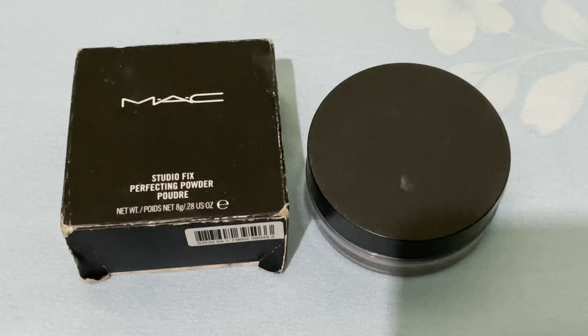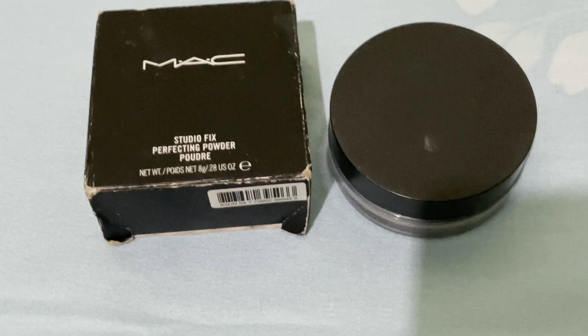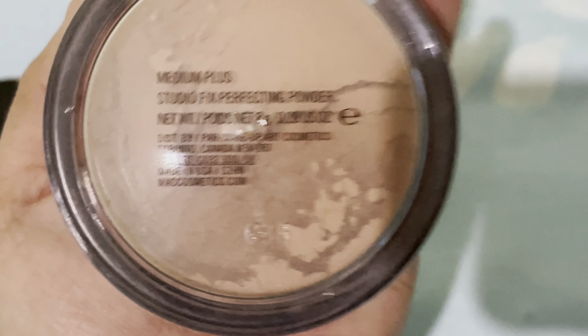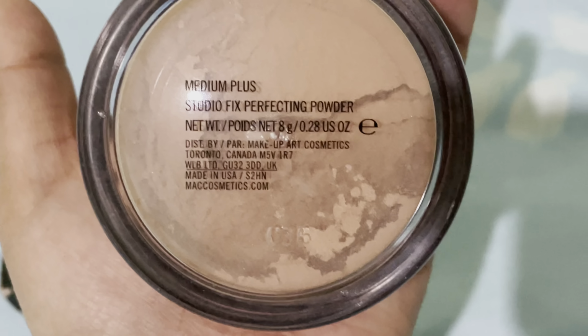And the next one that we have here is the MAC Studio Fix Perfecting Powder. I will be showing you, so that's how it looks. This one is in medium plus, Studio Fix Perfecting Powder.